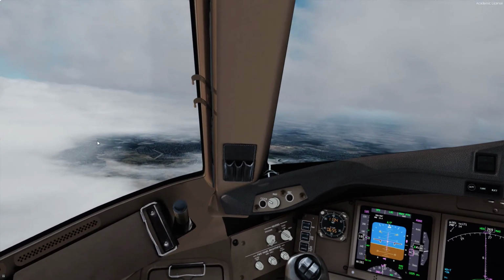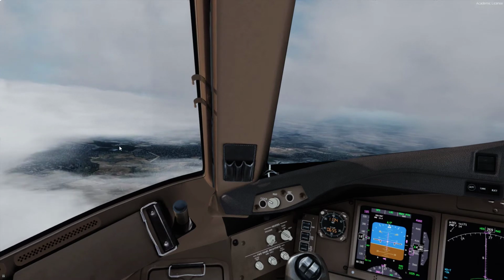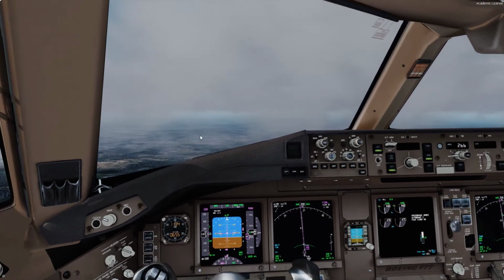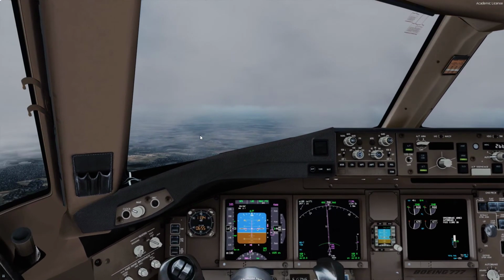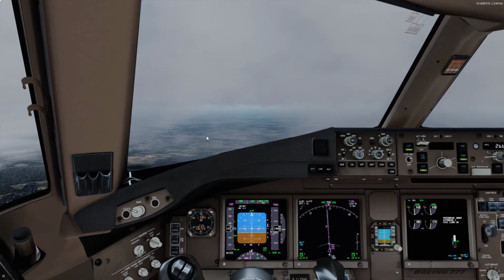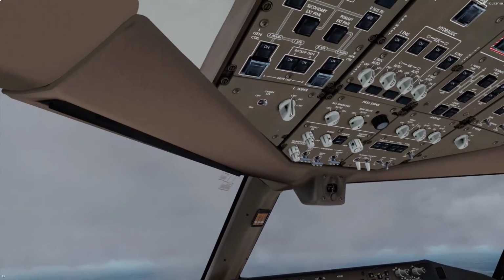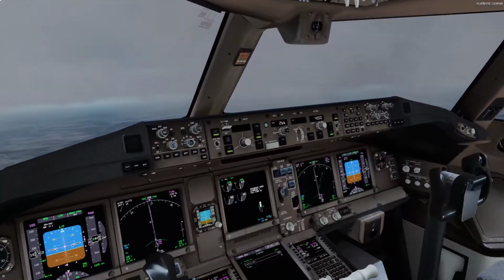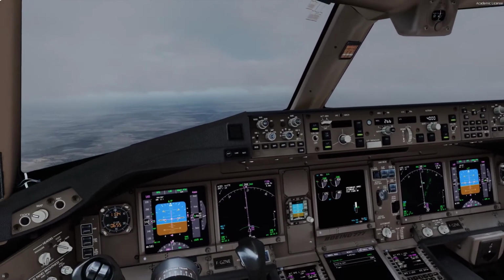Yeah, I don't think we're going to be able to see the Eiffel Tower. We might, I'm not sure, we'll see. It depends actually, like I said, if they've modelled it. So it's making sure the overhead panel is good for landing, and flaps are 15.